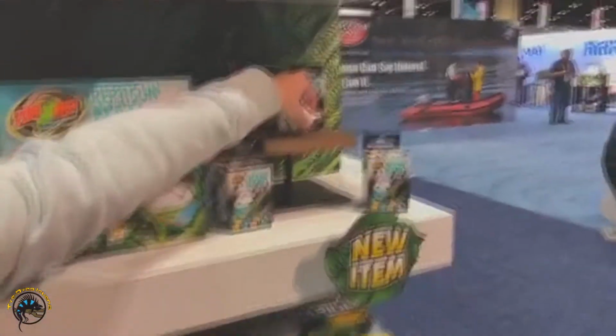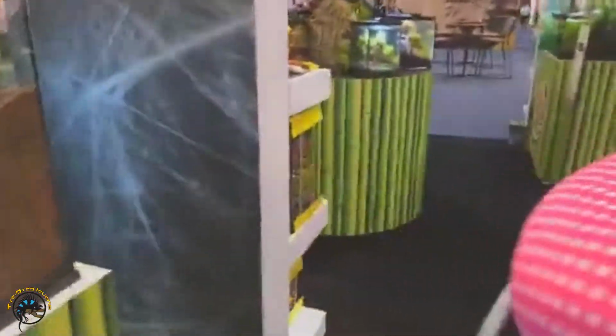So, got those. If we step through here, let's see. That's all the creature stuff. We've already got all that. So beta kits over here.